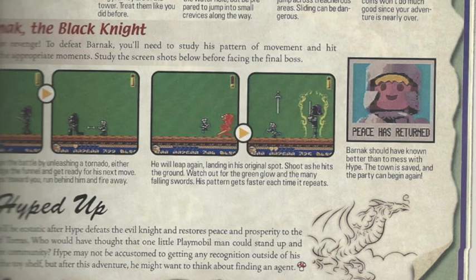And then, peace has returned. Barnack should have known better than to mess with Hype. The town is saved and the party can begin again. Yeah, party! And concept art of Zatila, which is nice. And then it says, all hyped up. The villagers will be ecstatic after Hype defeats the evil knight and restores peace and prosperity to the plastic town of Taurus, because they're plastic.